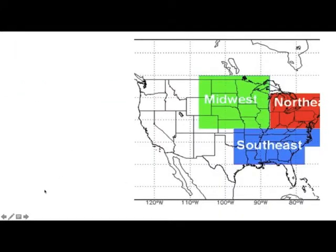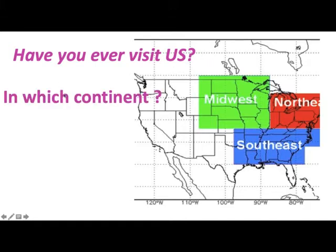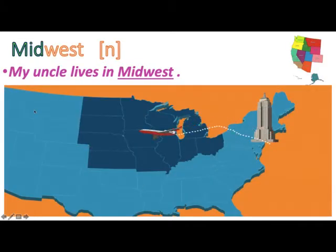Now let's go to the next word. Have you ever visited the United States? It's a region in the central part of the US. My uncle lives in the Midwest. It's in the middle of the West. Okay, it's called Midwest. This is a location.